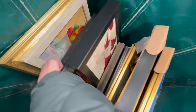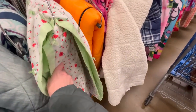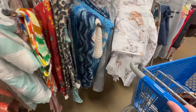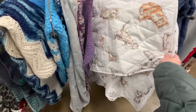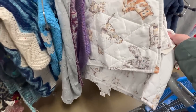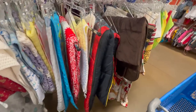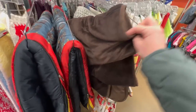Some cows. Somebody made a tied blanket here, quilt style. That blanket's still here. There's kitties. Some very simple quilting. $1.99. Oh, that's for the sham. I wonder if Josie would like that. I don't know. I'll tell her about it and have her come look at it. Ooh, that looks soft. That is definitely soft.